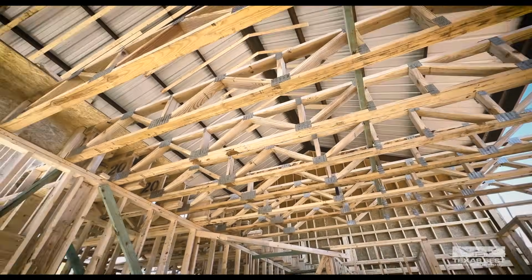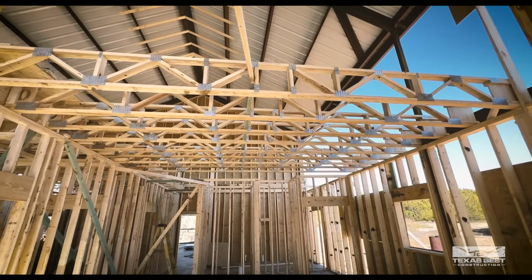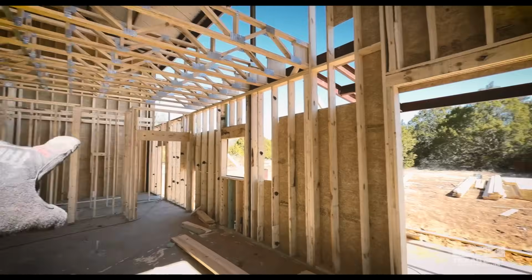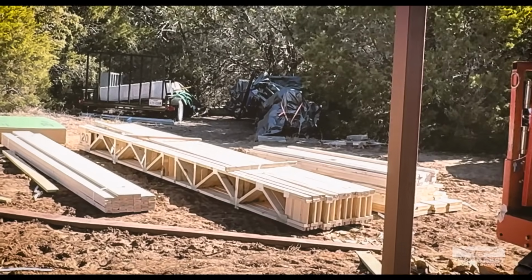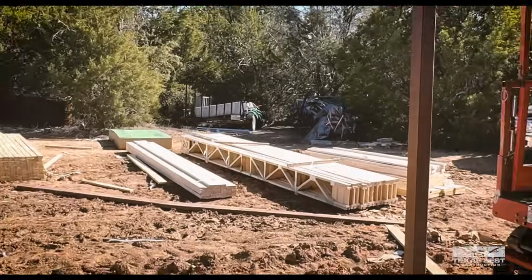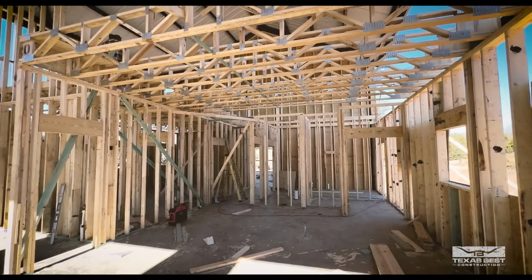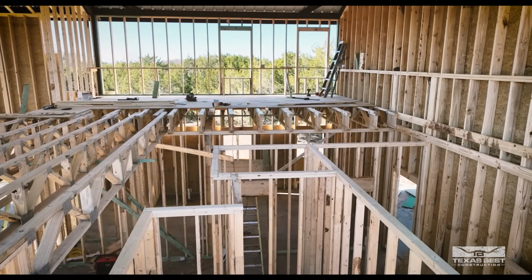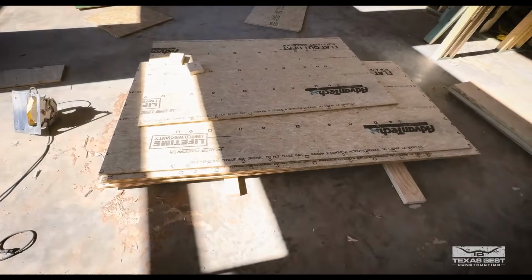And take a look here. We've got the 16-inch interstitial open web trusses is what we're using here. Now, we were running short on some of these, and our lumber yard got that out here this morning. Well, actually, they got here about 15, 20 minutes before I did, they said. So that's what the guys are working on right now. They're laying these floor truss system with the Advantech, which is what we're using here.